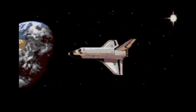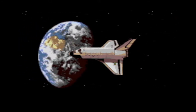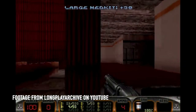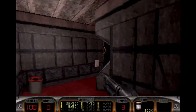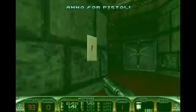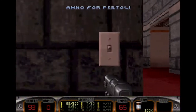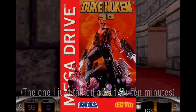But we're not finished yet, because the rest of the story of this game is just as weird. So as I said earlier, there was a more accurate Sega Saturn port of the original Duke Nukem 3D. In Brazil, TecToy did release this port, actually before the Mega Drive version in 1997. But they had nothing to do with developing the Saturn port or anything, they just released it and should have been done with it. But it was after this Saturn port came out that they decided they wanted to make a Mega Drive port. But here's where stuff gets weird.